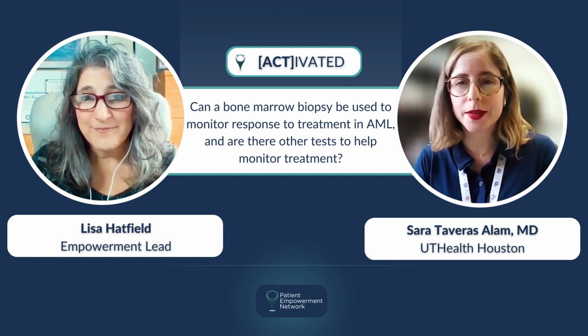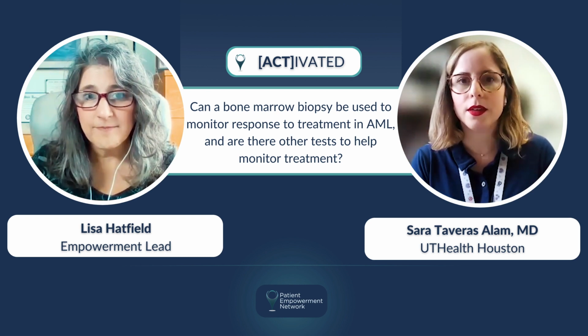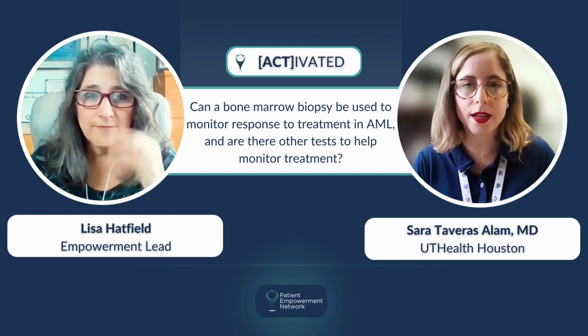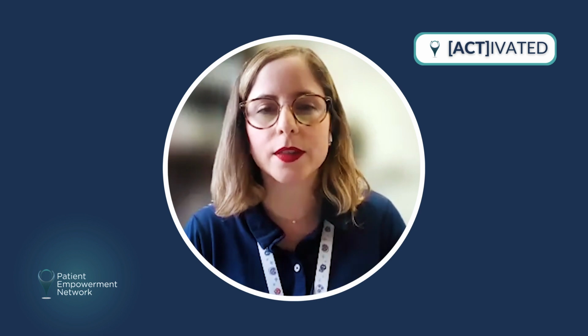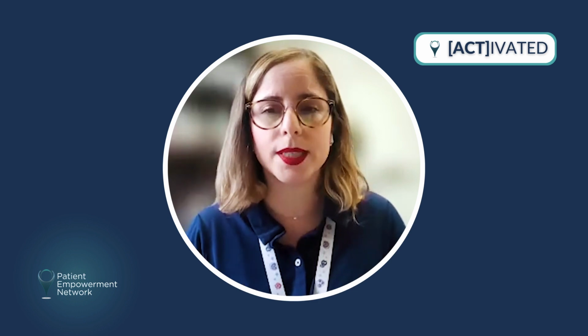Well, the response to treatment in AML is measured with a bone marrow biopsy as the best test to assess response. However, we can have a clue into the response based on the blood tests for the patient. So typically, patients with acute myeloid leukemia will have anemia and thrombocytopenia, so low hemoglobin, low platelets, and will likely be needing transfusions for this. Sometimes patients with acute myeloid leukemia will have an elevated white blood cell count or low white blood cell count.